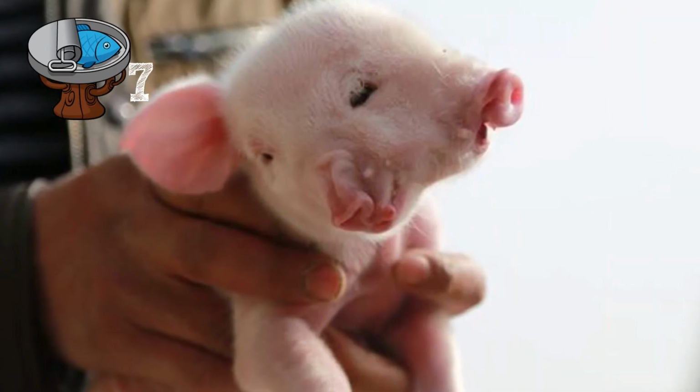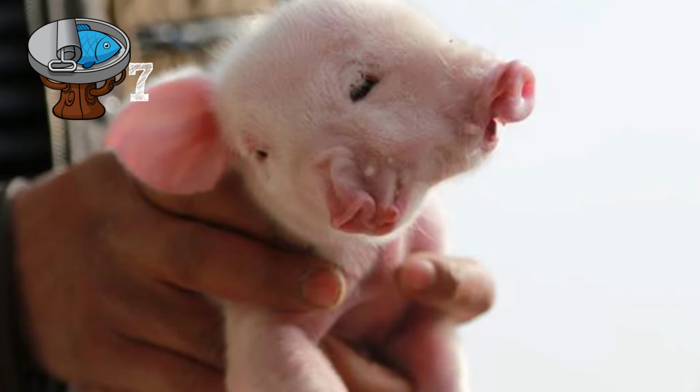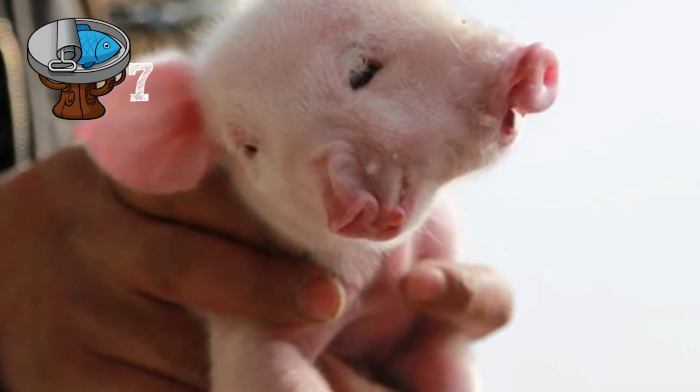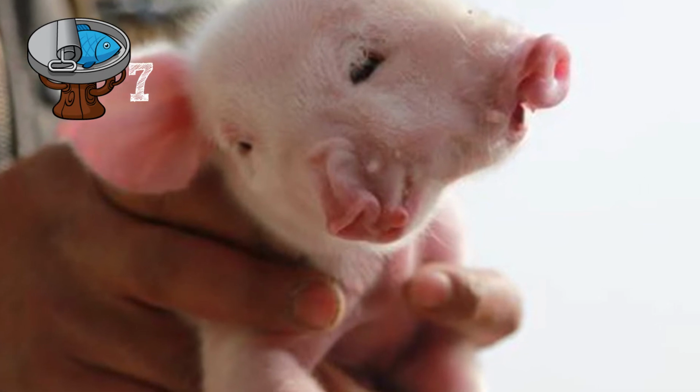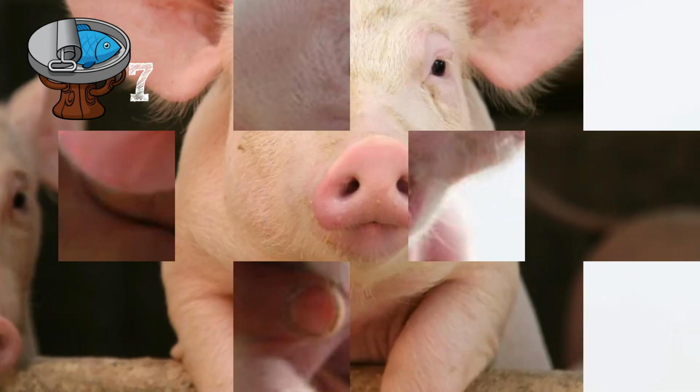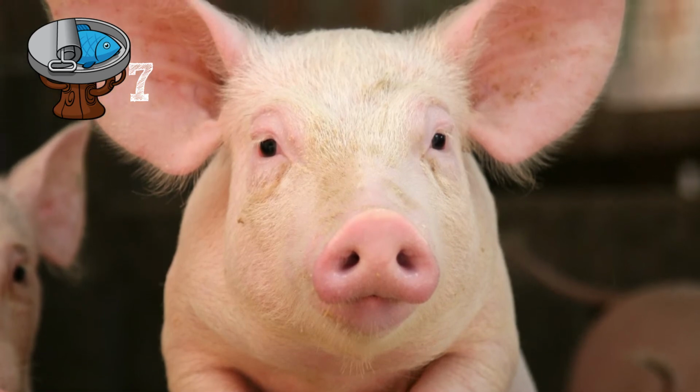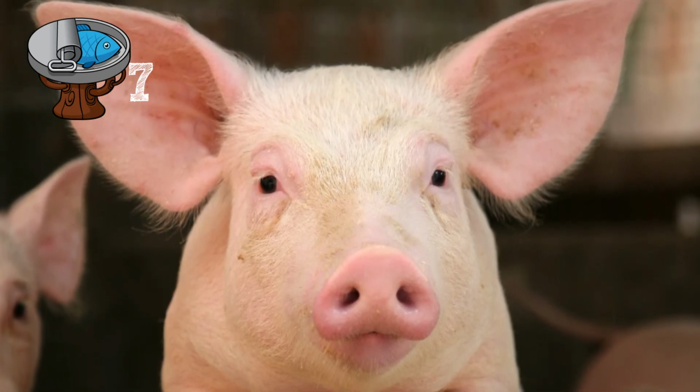Number 7. Another two-headed animal. See how passé? This time, a pig. No word on if this one is a hermaphrodite too, but it does have three eyes, and the middle one is blind. He's a little top-heavy and has to wear a special little helmet in case he falls over.